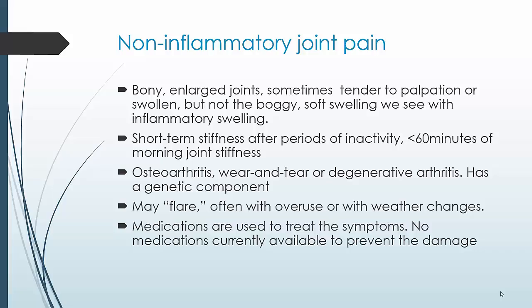If it's all-day stiffness, patients that say it just never gets better, usually that's a patient with damaged joints. So this would be an example, osteoarthritis, the wear and tear arthritis. It also can flare, but people say, I can tell a weather front is coming in and that kind of thing. They just know that at particular times or with overuse, they can become more painful for a while. Medications in this are primarily used to treat the symptoms. We don't have anything, unfortunately, yet, besides just protecting the joint and avoiding the damage in the first place. We don't have anything medicine-wise that prevents the damage like we do in most of the inflammatory conditions.